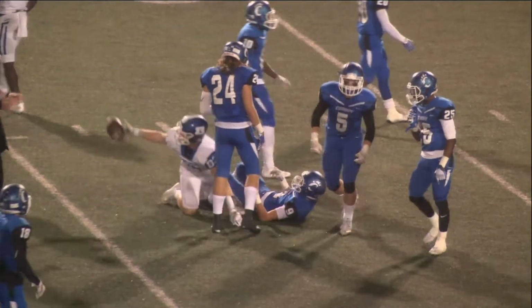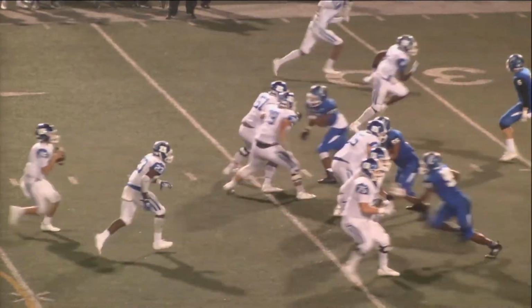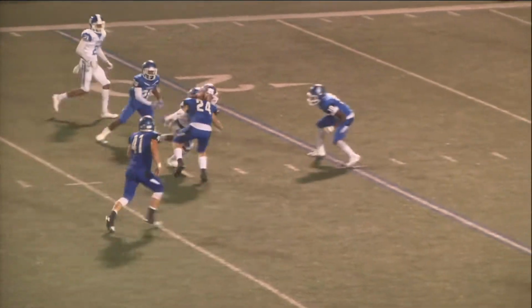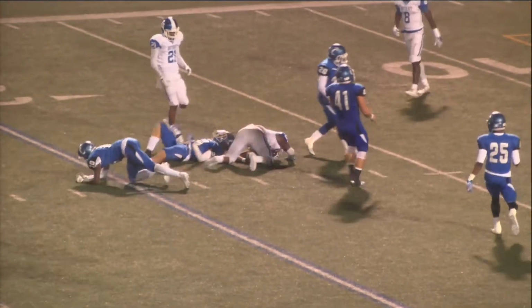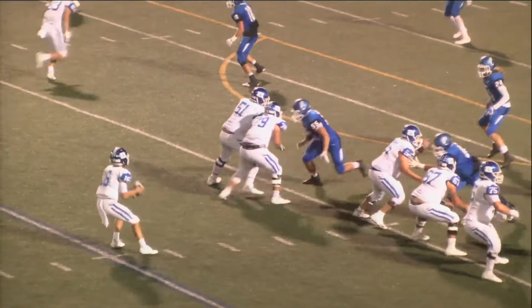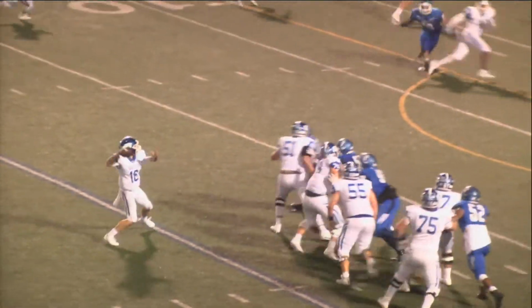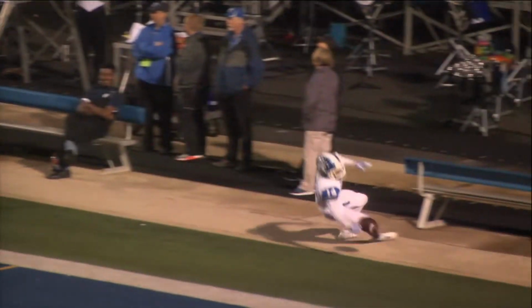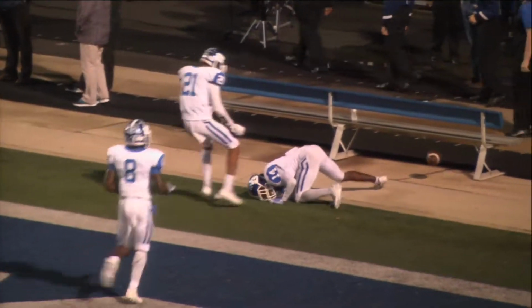The secondary has been great all night. Out muscling him for that ball. Metters' pass is complete over the middle to Latavian Scott. Scott inside the 20. Preston Kaiser, their center.